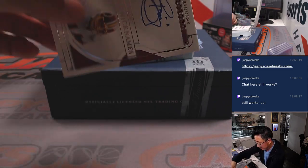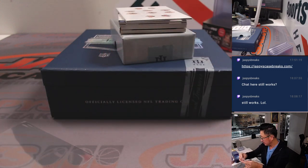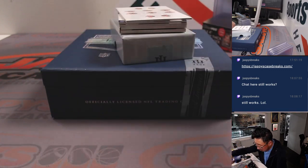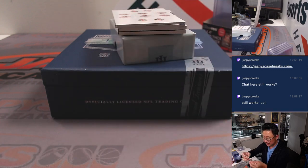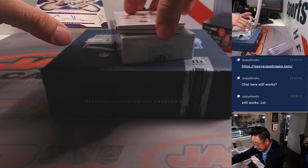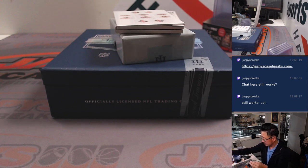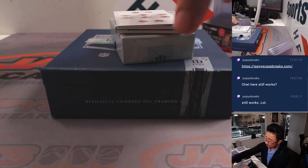All right, next up, getting near the end, notable nicknames, John Riggins, Diesel, 12 out of 49. Commanders are a number block team, so Commanders 2 will be for John. Yes, it's still the Redskins in his day. All right, we got two more and then a book. We got Devin McCourty, 29 out of 99 for the Patriots. Hi, Darren, with that one. The next one is a Cooper Kupp autograph for Aaron, 9 out of 10. All right, nice. And the book. Good luck, everybody.